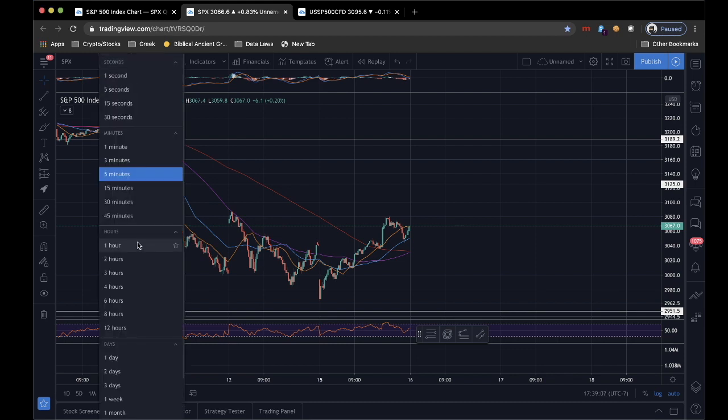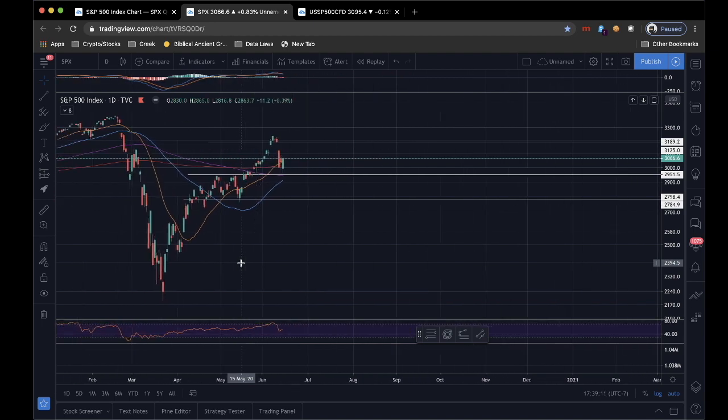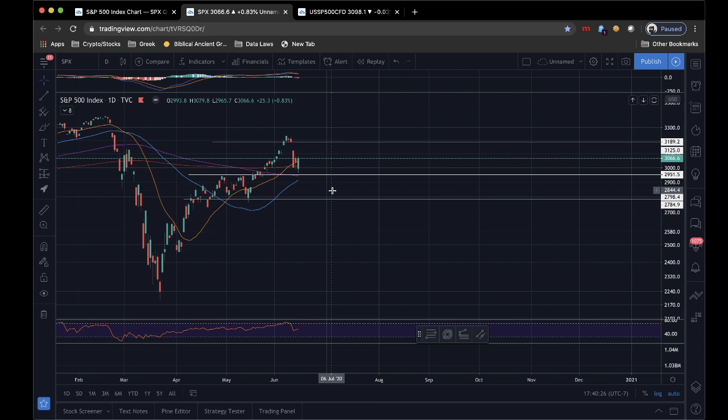All right, so what do we got here for today? Let me pull this back at the 1 day because I think that the story is always important. So just from the get-go, we got a nice sort of bullish candle. I can't say it's a convincing bullish candle because ultimately what could be happening is that we could be setting up for a lower move at the moment. But nonetheless, what we covered yesterday played out.